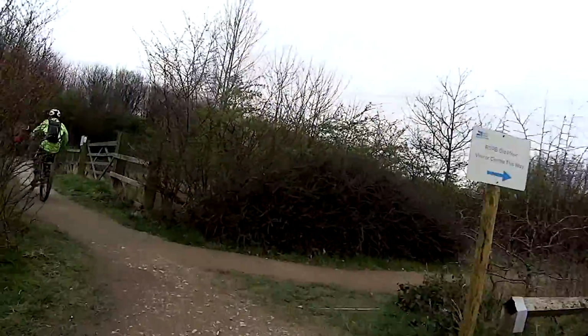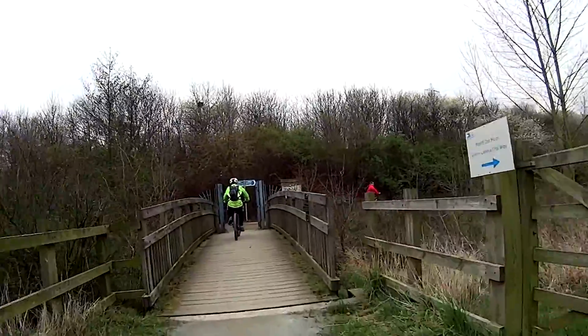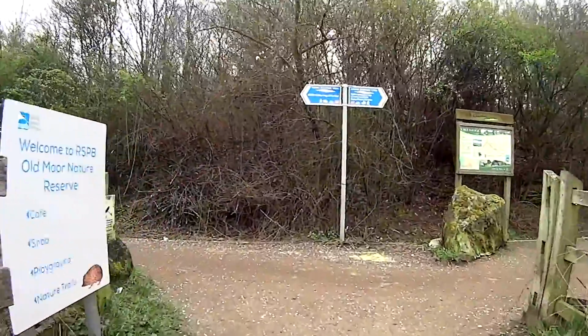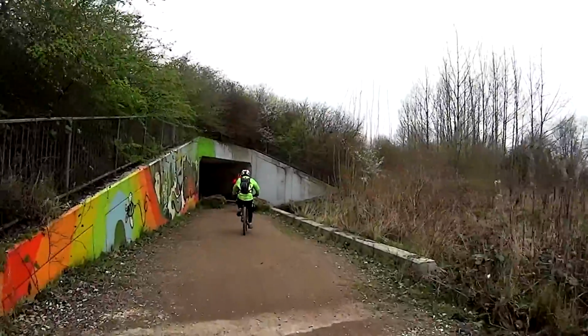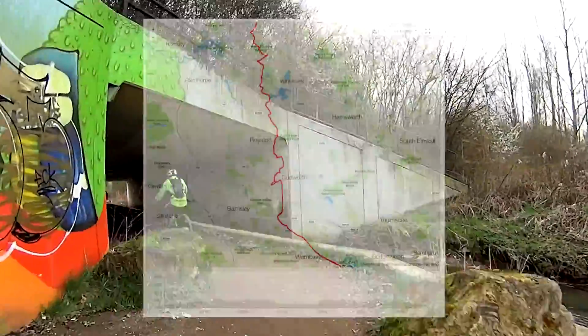This was a new ride for us, starting at one of our old favourites, the Old Moor Nature Reserve in the Dearne Valley, and then heading out north towards Wakefield. As we leave the nature reserve, we turn right, effectively heading west along the old Trans Pennine Trail. This part of the Trans Pennine Trail is well known to us and very easy going.